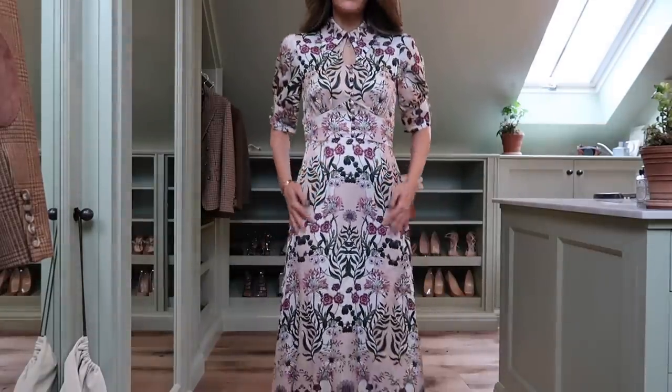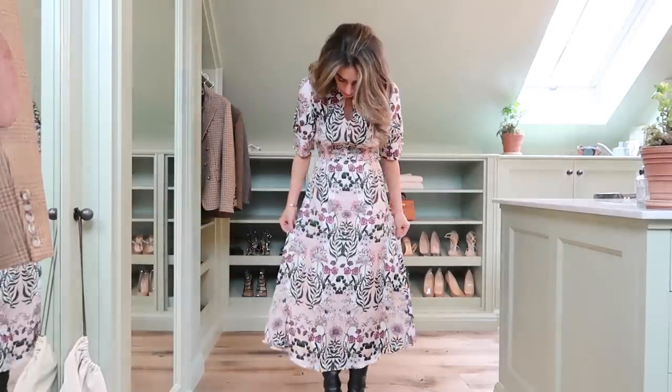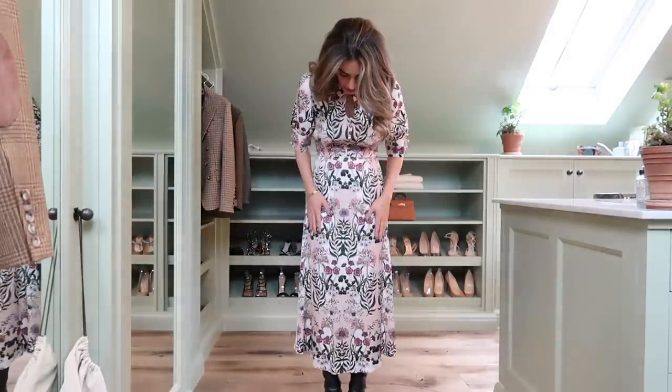But if you're looking for a dress like this and maybe you think it'll fit you, then it's beautiful. It is such a beautiful, beautiful fabric and print. I love the way the pink and the green looks together, but sadly, not meant to be.